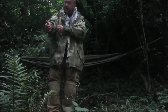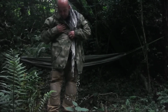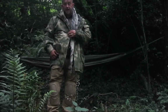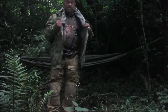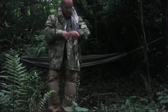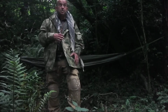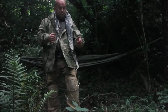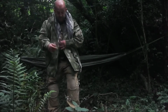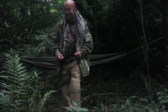Trying out a new jacket from Quantock. It's meant to be the same sort of version as the American cold weather jacket. It's got an inner, like a fleece inside that you zip in, and I'm going to try that out. It's not meant to be raining this weekend, but I'll test it out for breathability, and I can probably do the waterproofing later. Yeah, so that's the kit.